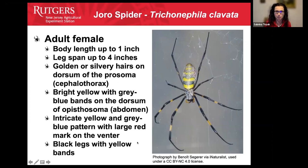I might have a different definition of pretty than you do, but I think she's kind of pretty. She has these golden, I don't know if you can see the mouse, hopefully you can, but the cephalothorax, which is basically her head region and thorax together, it's covered in either golden or silvery hairs. So she's very shiny. And then she's easily recognizable by her abdomen. It's a series of yellow and grayish bluish bands on the abdomen, on her really super long legs, which, by the way, for humans, we value that, right? But in spiders, we don't like the long legs.